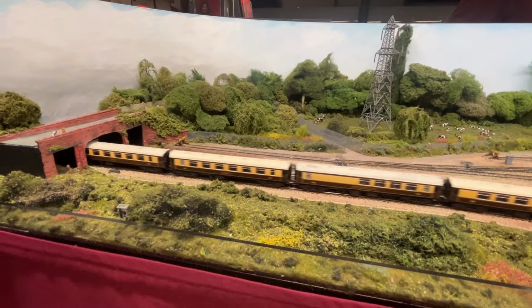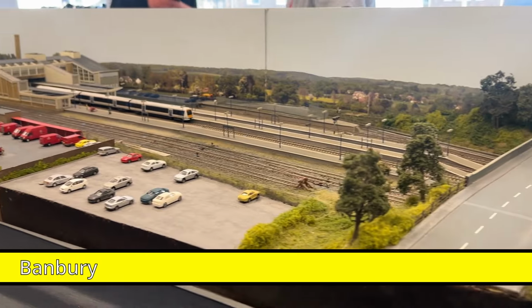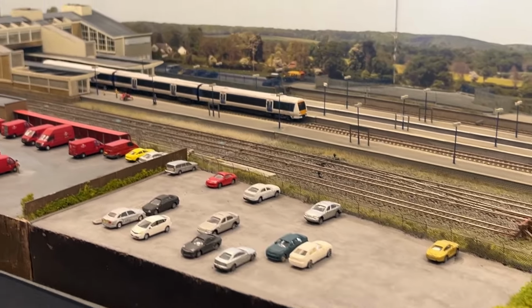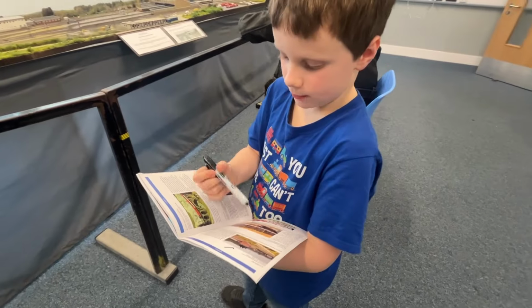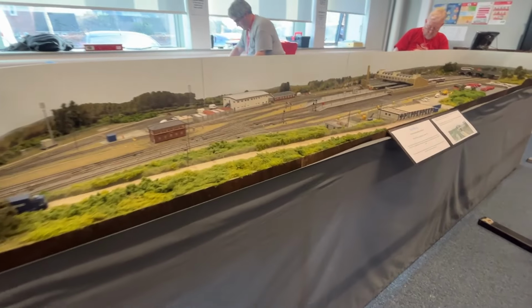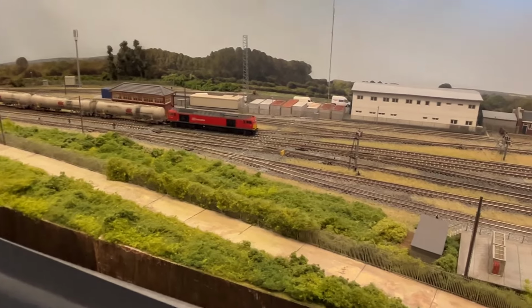Nice. It must be a heritage rail tour with the diesel on the back. It's a 67, nice. What's this one called, Simon? Banbury. Tick it off? Yeah, tick it off. Good. What is it, Simon? It's a class 60 again.